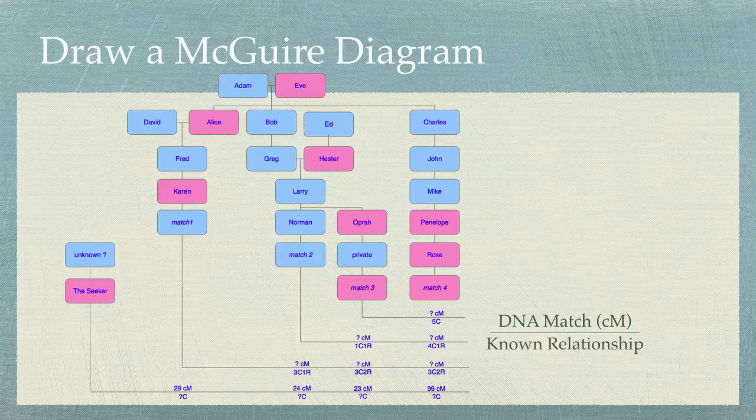I didn't show them here, but normally you would probably include surnames and birth and death years. The seeker over on the left is you, the person looking for their family. There will initially be a lot of question marks on this diagram, but if you find matches who will cooperate with you, they can fill in some of the blanks. If you recruit family members to take a DNA test, you will also get the numbers from those tests. This is a useful diagram to explain to other people and to yourself exactly why you think you are related to a certain family.